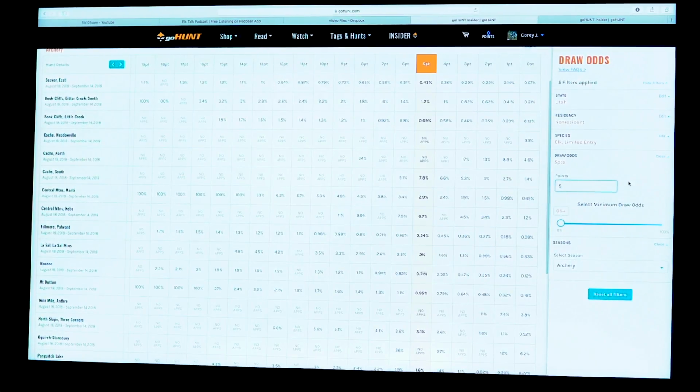So what I'm going to look at is when I get to 5 points, how that changes some of my odds of drawing. Now at 5 points, we're highlighted here. If we look at the Nebo Central Mountain Unit, we've got a 6.7% chance of drawing with 5 points.